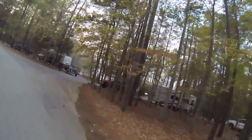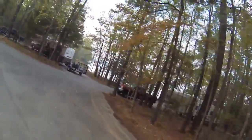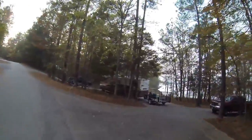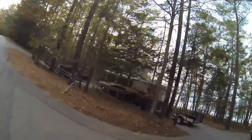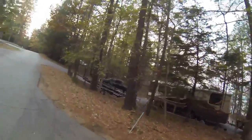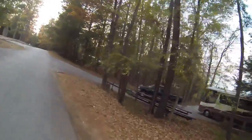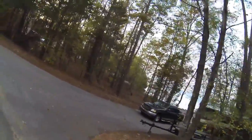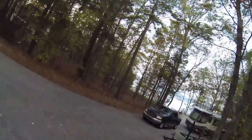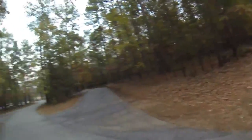And it looks like these guys backed in, because getting around that corner is tough. 15, another pull through. This one looks like it'd be a little easier to get in with a bigger camper, but getting centered is still kind of hard to do in the turns. Nice outdoor living, a really nice view of the lake, nice beach area, very nice space. The bathhouse is across the street.